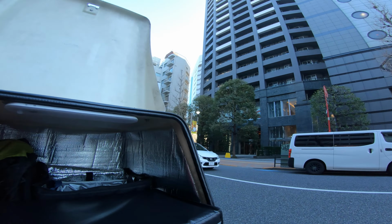Man, Kabukicho, this town is so crazy. Love this place. Pickup is complete. And we're heading to Sendagaya, Shibuya, 7 minutes, 1.6 kilometers. Let's see what it says on the app, Google Nav. 7 minutes, 2.1 kilometers. Okay, let's go.